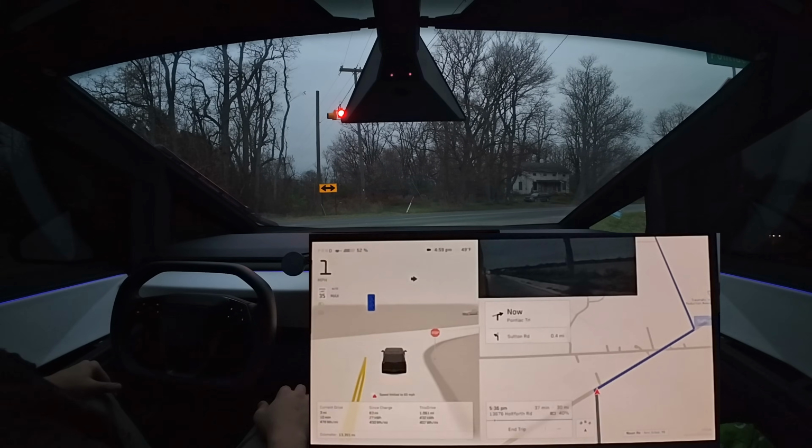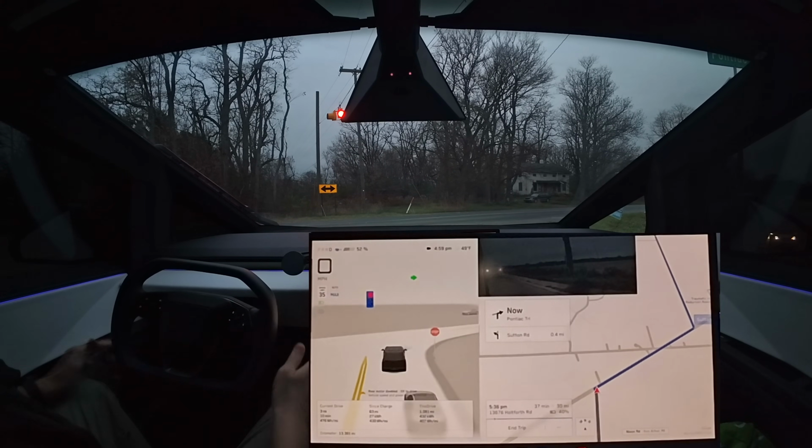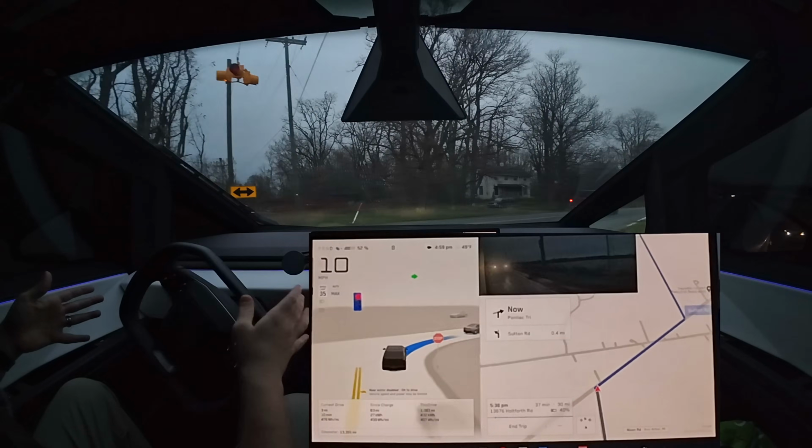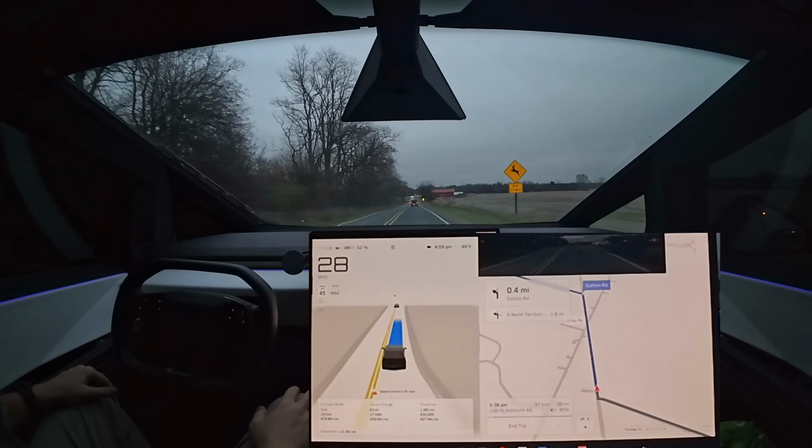We do have a vehicle to our left that we have to yield to. And as soon as they go by, I would expect acceleration now. There we go. So we accelerate into that turn as the person's passing us. Beautifully done. Let's feel this acceleration here.